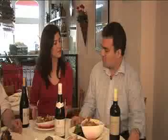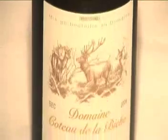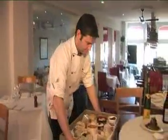Now, what would you recommend for the snails? Well, for the snails, you need a nice little white wine, which will be sharp with a nice fruit balance as well to finish it. And that Vouvray will be absolutely fantastic from the Loire Valley. Oh, beautiful. Oh, Daniel, what do you have here?